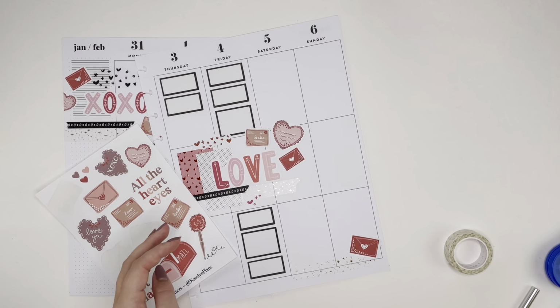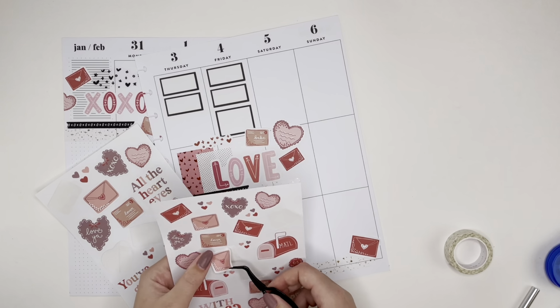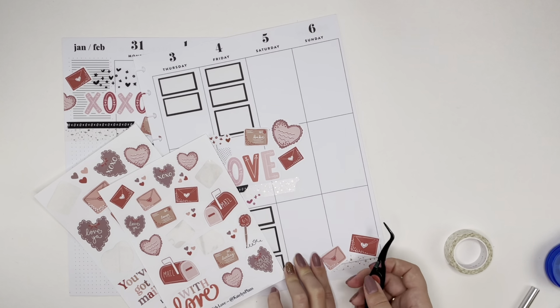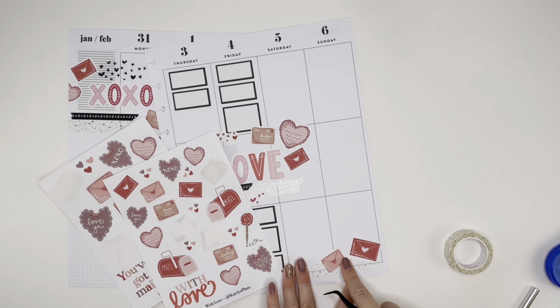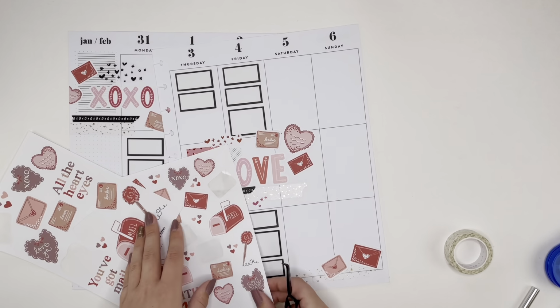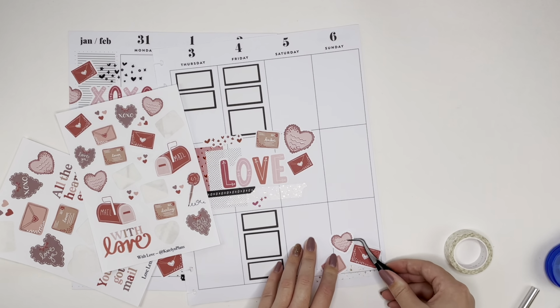Okay. And I'm also trying to make use of the ones that I had on the page and then peeled up, because I know they get a little wonky if they sit on the sheet without being on the sheet the whole time. I don't know if that made sense, but I'm going with it. I feel like a heart would fit best in the shape that I've created in between them.